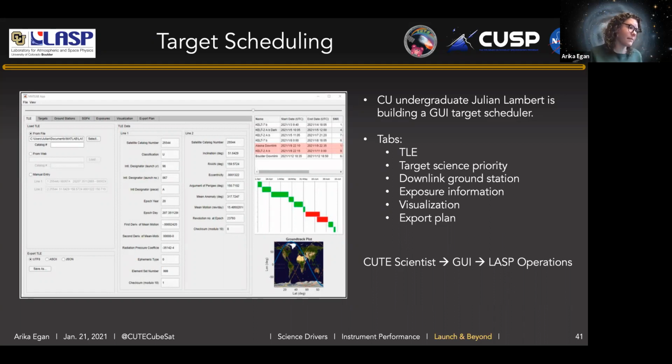The downlink station tab lets us choose which ground station we want our data sent to, and we currently have two at our disposal, one at LASP and one in Fairbanks, Alaska. The exposure information lets us set the exposure time and how many darks and biases we want. And then the visualization, which you can see on the right middle panel of this picture, shows a representation of our plan, and it includes target overlaps that it couldn't resolve, which allows the user to fix and finalize the plan. Finally, once it's approved, the whole plan is exported in a document that LASP operations uses to send to the spacecraft to be executed.